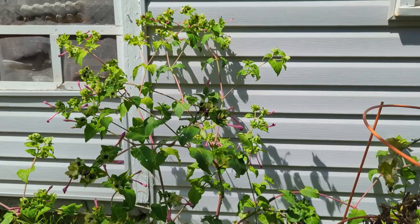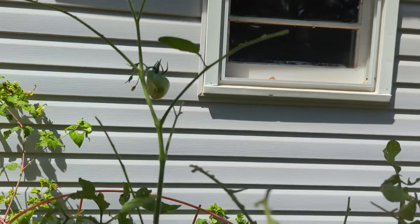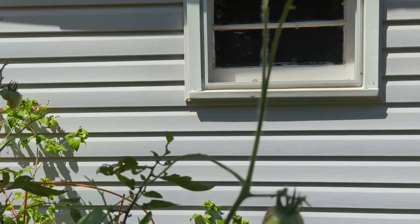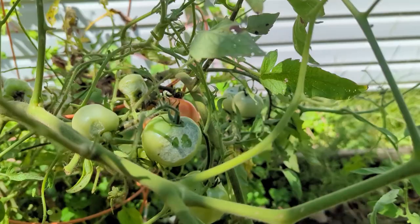tomato plant. This is in the boys' raised bed garden, and look at all this damage. Notice the leaves stripped off the stalks. I mean, leaves eaten off of the stems. You see the damage on the actual fruit of the tomatoes. A lot of damage.